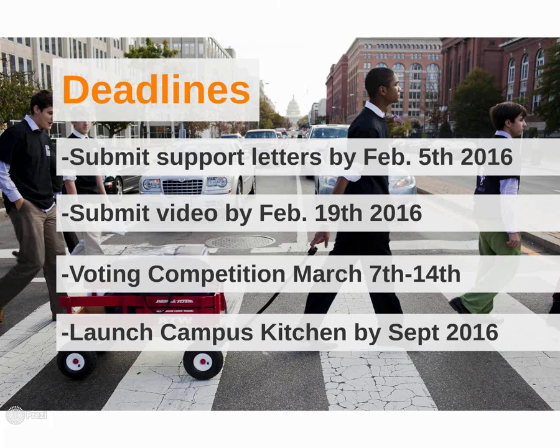And then the actual competition for voting runs March 7th through the 14th. So again, you see there's a little bit of room in between with that month used for flexibility and getting all those final pieces put together. So do note that you have plenty of time to still get some of or all of these letters completed.